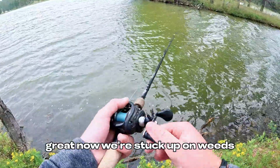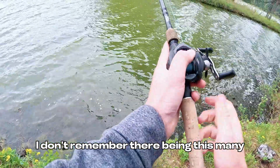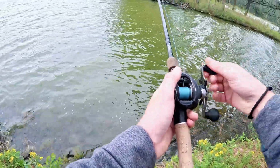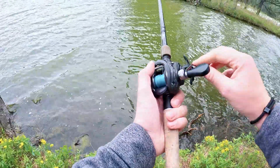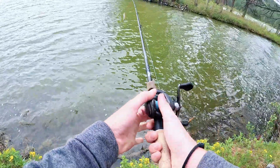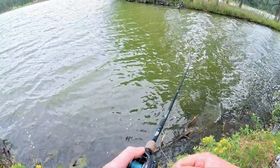Great, now we're stuck up on weeds. So many weeds all over this lake. I don't remember there being this many. Booyah, that's where I was aiming.